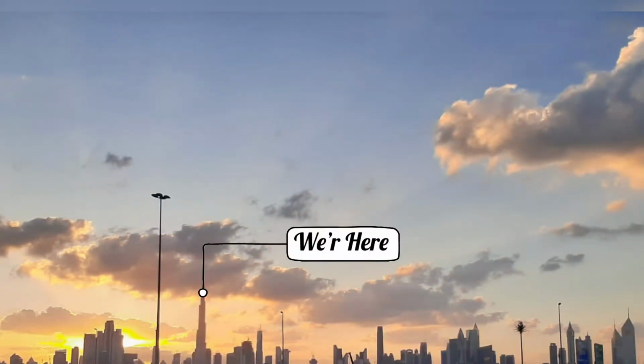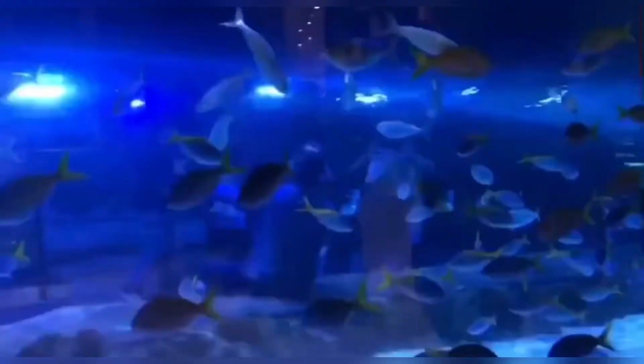And right now, we have reached the Dubai Mall. The first place after reaching the Dubai Mall is the aquarium. The aquarium is a very nice place, especially because it attracts the kids for the blue water. It's a nice place for you to feed the fishes and even do scuba diving if you really want to.